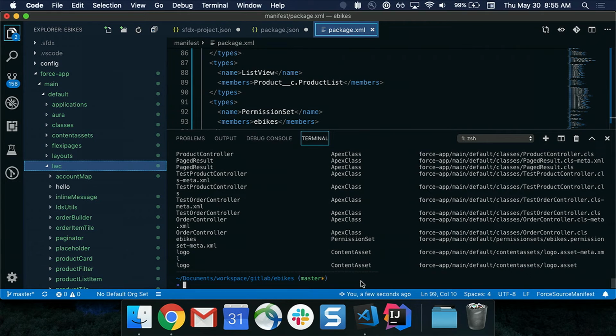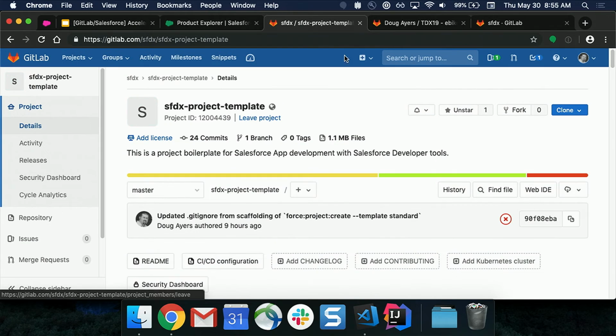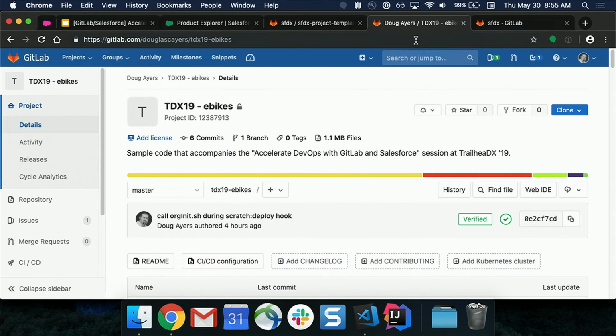Now, out of the gate from here, the CI pipeline would automatically kick off, but it's going to fail because I haven't yet set up some environment variables in GitLab for it to know what's my DevHub org, and what are my sandbox and production orgs that I want to commit into. So at this point, I'm actually going to jump over to a second project of the e-bikes where I'm a little bit further ahead.